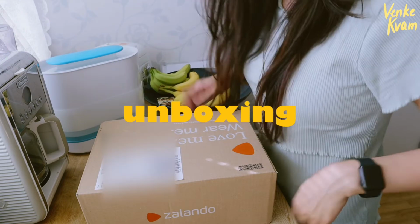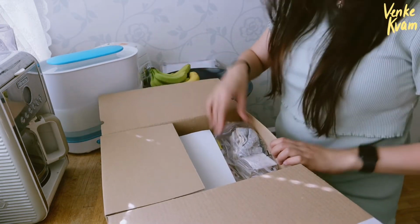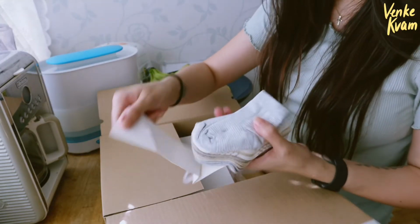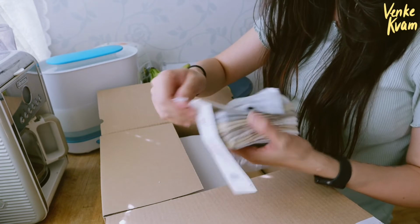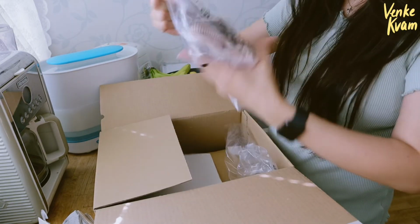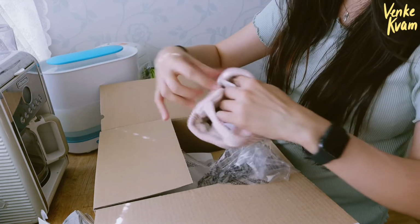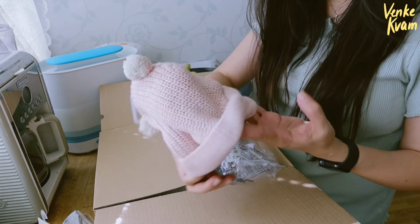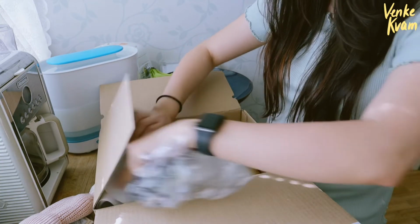Unboxing. I bought socks for my baby. I bought neutral colored socks because it's getting cold and she needs socks. So that's it. I don't know how many pairs, 7 pairs of socks. And oh my god, I bought her, what do you call this? It's for her head, so it's soft inside and really warm and it's cute. It's getting cold and she can use it in the winter time. So yeah, I bought this one for her as well. And the rest is for me.